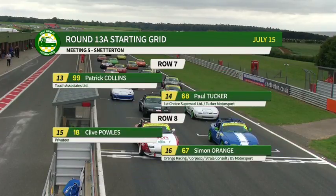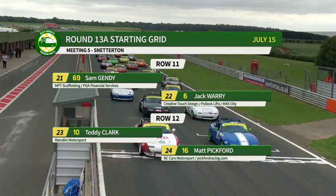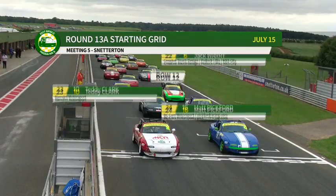Row 7, Patrick Collins and Paul Tucker from Clive Powers and Simon Orange. Row 9, Roger Shano and Max Norfolk, Richard Collins and Paul Maguire on row 10. Sam Gendy and Jack Wherry next from Teddy Clark and Matt Pickford.